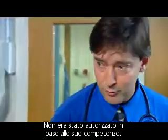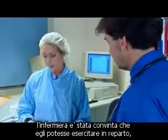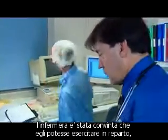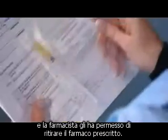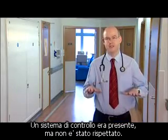He was not confirmed as having the skills to do this. Despite this, the nurse was persuaded to allow him to practice on the ward, and the pharmacist allowed him to pick up the prescription. A system was in place, but not adhered to.